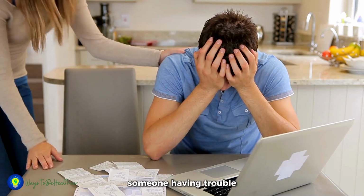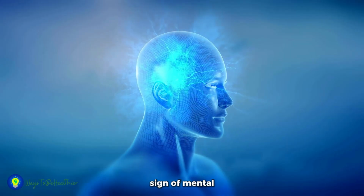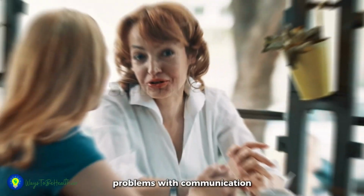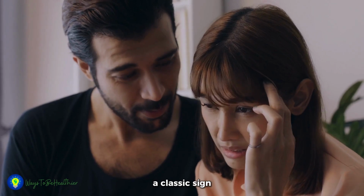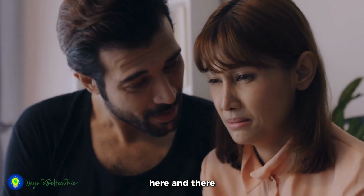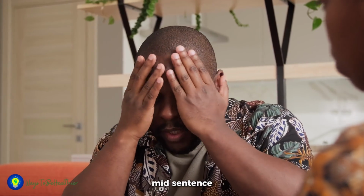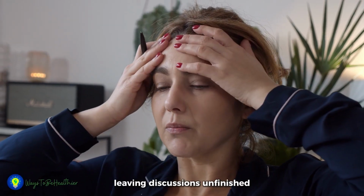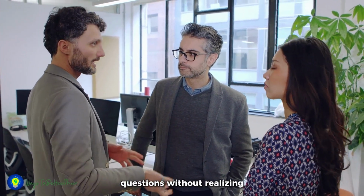If you notice someone having trouble with routine activities, it could be an early sign of mental decline that needs attention. Problems with communication. Communication challenges are a classic sign of dementia, going beyond just forgetting a word here and there. Individuals may find it hard to follow conversations or lose their train of thought mid-sentence, leaving discussions unfinished and confusing. They might repeat themselves, asking the same questions without realizing it.